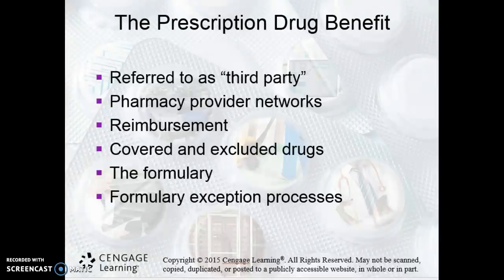We have provider networks. They handle all of the business of reimbursement back to the pharmacy who dispense the medications. When we talk about prescription drug benefits, you're going to be looking at what drugs are covered and what drugs are excluded from coverage. Most companies who offer prescription drug benefits have some sort of formulary. A formulary simply means that they have a list of drugs that they approve for specific conditions. So they may not approve every single drug for high blood pressure, for example, but they have preferred drugs on their formulary, which ones they prefer to pay for over others. And that is all part of dealing with managed care pharmacy.